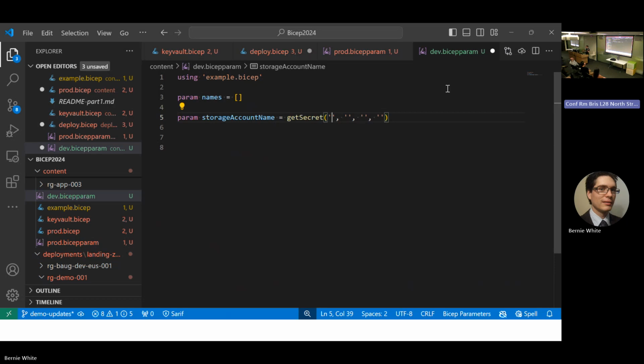Anybody that's in the source control doesn't need to know the secret at all. The only thing that needs to be true is that the deployment account that is going to be triggering the pipeline needs some permission to be able to consume the secret. Otherwise, you just point it to any key vault and you get the secret of something. So that's the main thing.